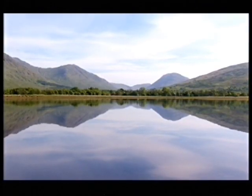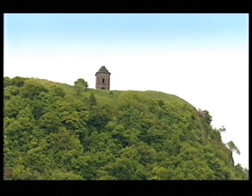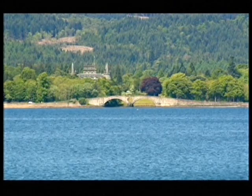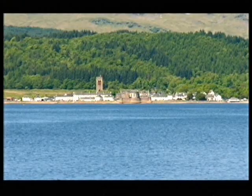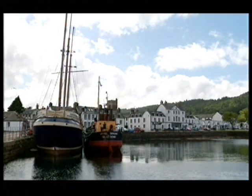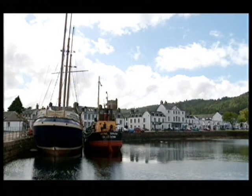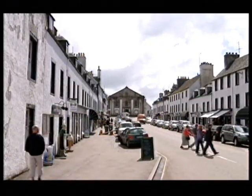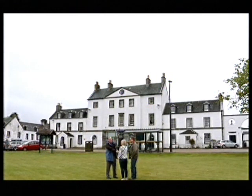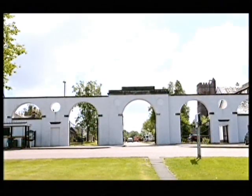Argyll's vast landscape may dwarf the towns and villages, but their heritage is deeply rooted in this area's fascinating history. Perched on the edge of Loch Fyne, Inveraray is renowned as the ancestral home of the Duke of Argyll. The old town was originally where the castle stands, but in the 18th century the Duke had radical plans for the town's redevelopment. Earlier in the week, Leah and Raymond met local resident Colin Stevenson to find out more.